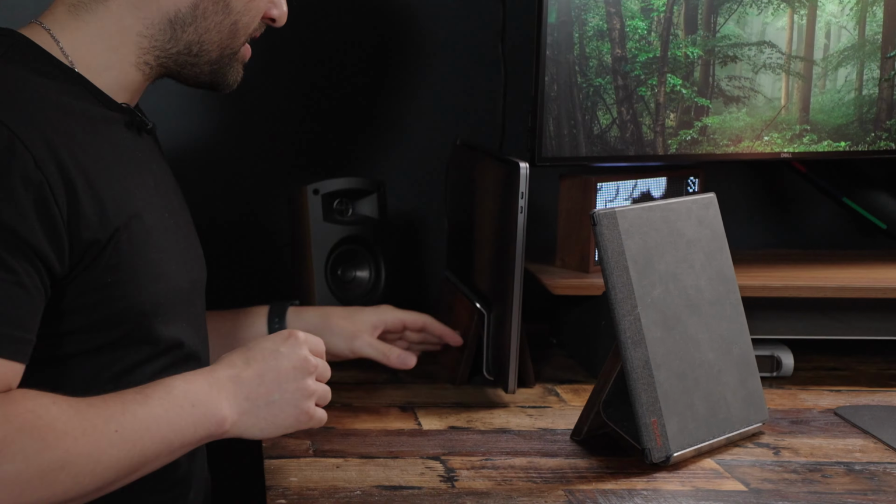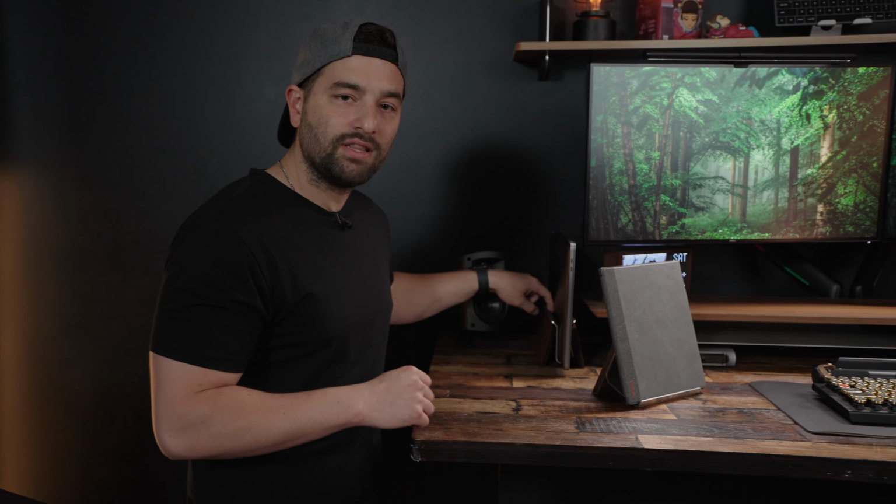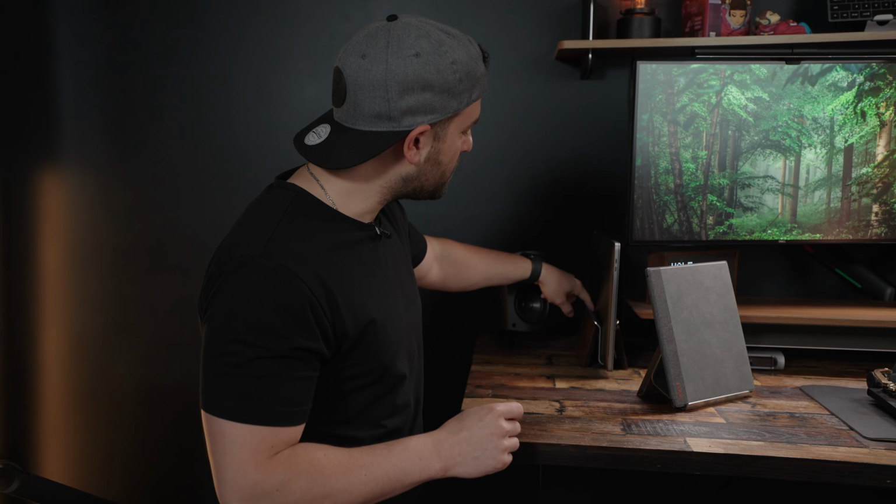Holding the MacBook in its clamshell mode is the walnut wood MacBook dock from GroveMade. Great little device here that allows me to just slip my MacBook in and plug in. It's also lined with felt, so you don't have to worry about scratching your MacBook, which is nice.